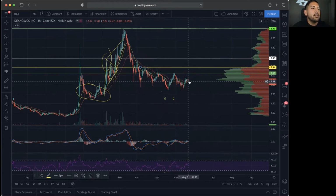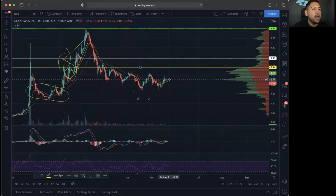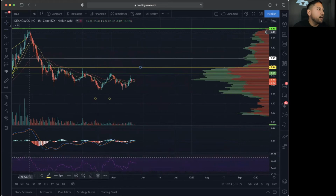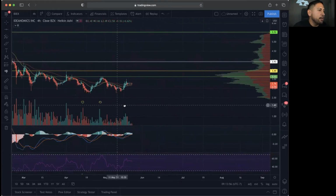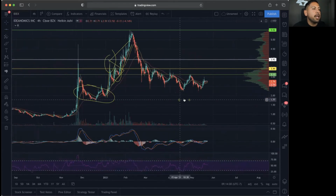So I do like the consolidation. I like how the 20 MA is starting to come up and test the 50. Hopefully, it does cross above it. If it does not cross above it and we see it get rejected like we did right here, then we could possibly see the same thing happen here and get rejected on the 50 MA and start to curl down below the 50 MA. And we don't want that to happen.